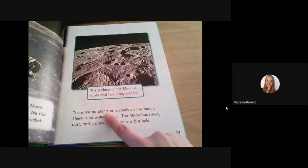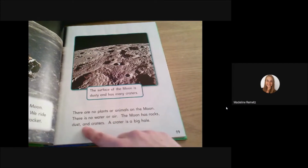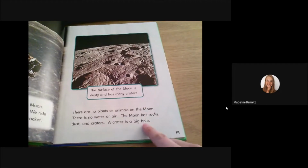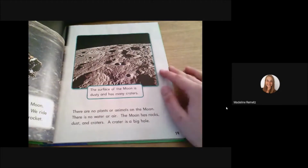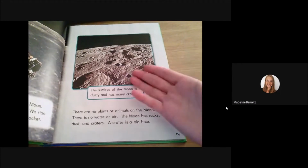There are no plants or animals on the moon. There's no water or air. The moon has rocks, dust, and craters. A crater is a big hole. So even though the moon's pretty cool, it seems like it doesn't really have that much for us. That's why we can't survive here.